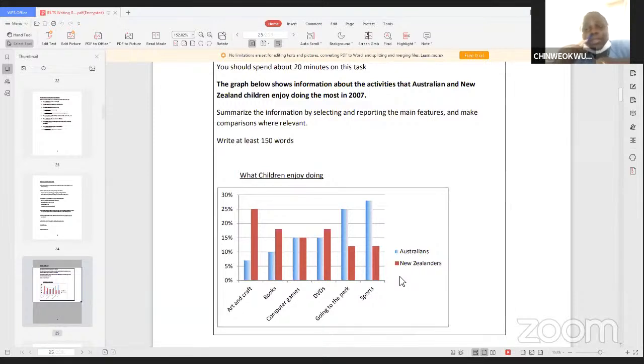The Australian children, from the chart, I noticed that they enjoy, just like you said earlier, outdoor activities, with sports activities being the highest with about 28%, followed by going to the park with about 25%. Then I will compare it with the New Zealanders in my second paragraph. They enjoy indoor activities more. The highest is arts and crafts with about 25%, followed by books with about 18%.